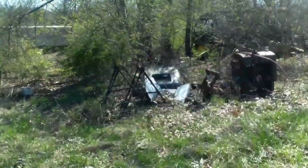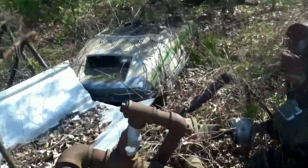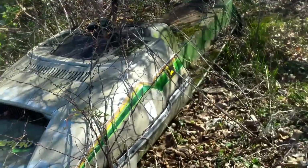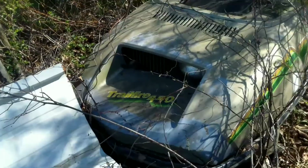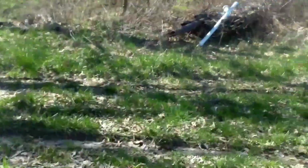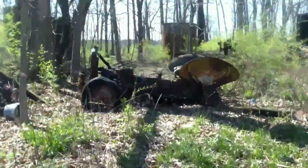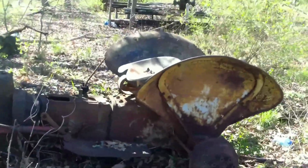And then I thought this was cool because I've wanted one of these for a couple years now. This is an old John Deere Trailfire snowmobile. Old John Deere 440 with one headlight. I've wanted one of them for a couple years. This looks like an old Ford. Yep, the remains of an 8N.